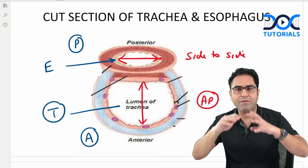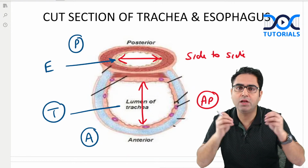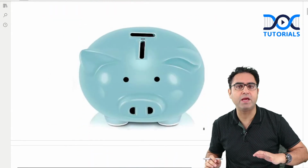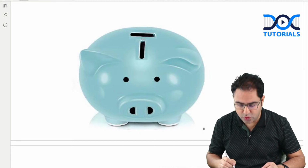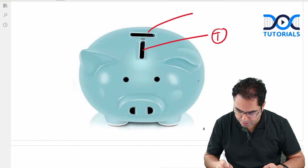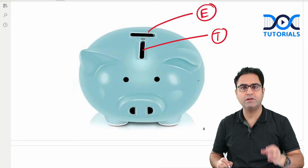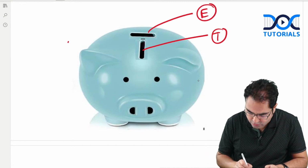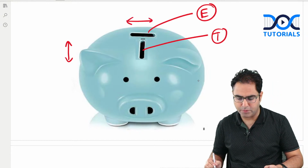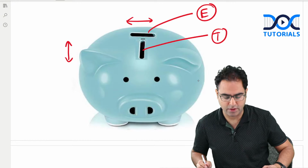Okay? So I have designed a very special, I can say, piggy bank for you, and this is a greedy piggy bank, beta. It has got two holes. The front hole is for the trachea, and the back hole is for the esophagus, beta. Just to make your life easy, trachea has got antero-posterior diameter, and esophagus has got side-to-side diameter, beta.